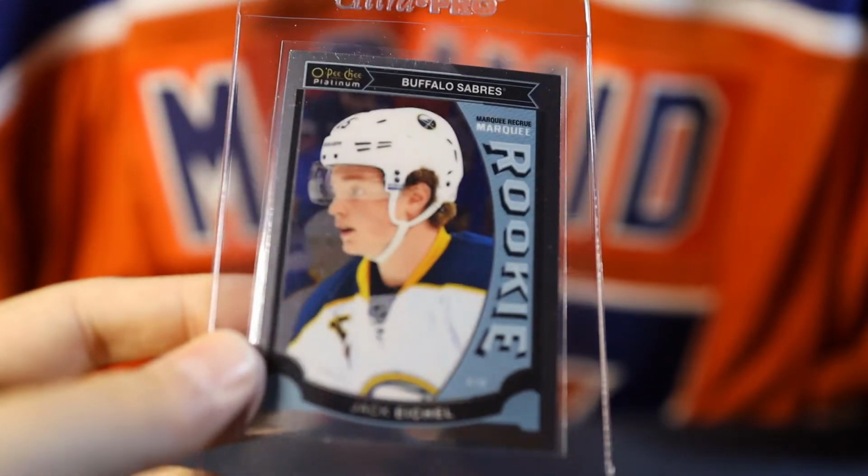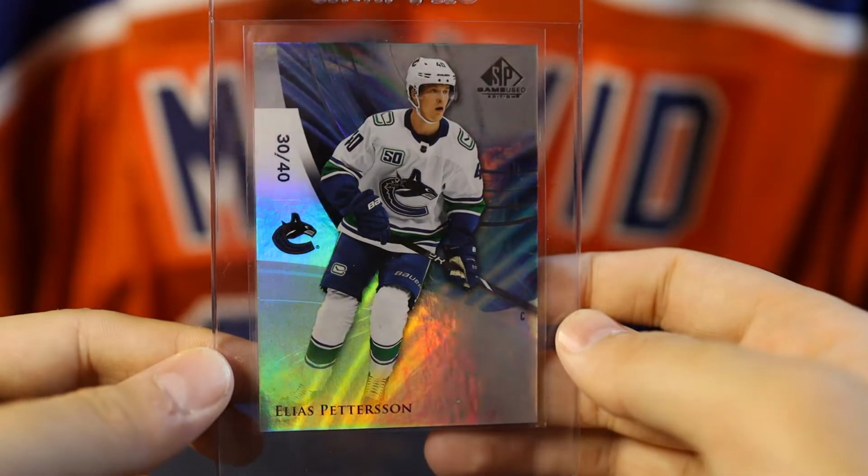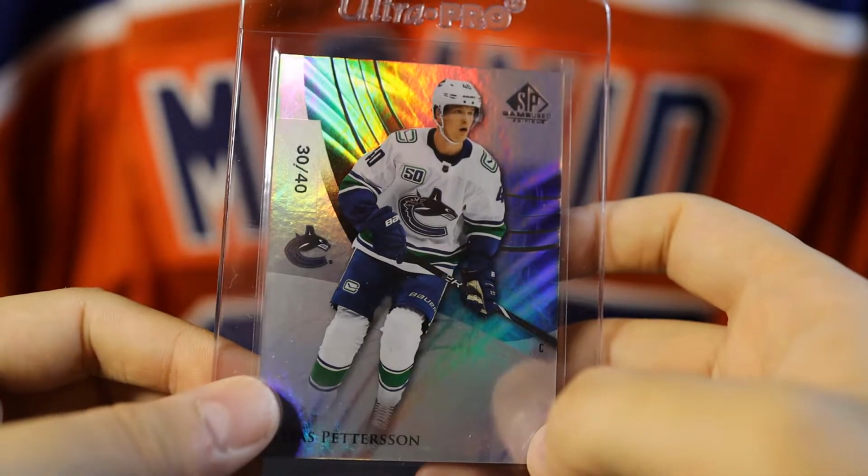Here's an Eichel rookie. Not much to say about that one. Just a cheap little Platinum rookie. Here's a Pettersson base out of 40. So yeah, I'm just going to collect these.